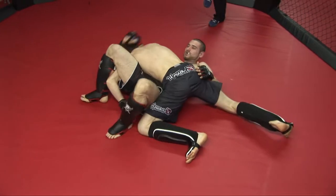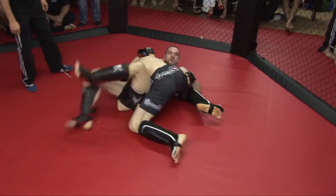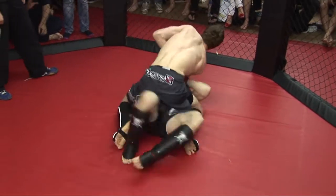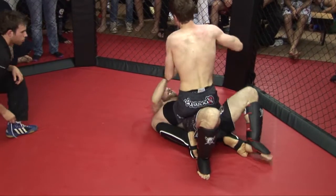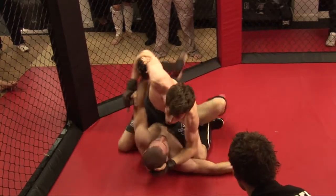So Robson inside control on top. Fabry really doing a very good job at trying to get out of there. We see his hips moving, trying to shrimp his legs in. Robson straight into mount, looked for a rear choke there, but Fabry spun straight back onto his back. No, thank you very much. You are not having that rear choke on me today.